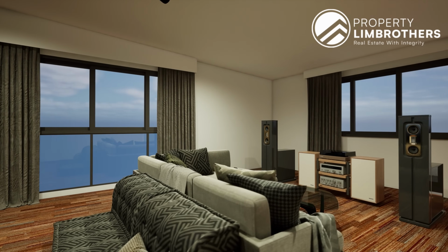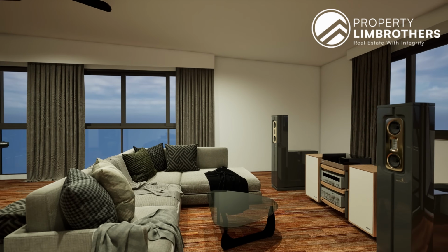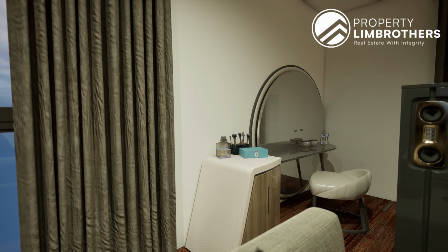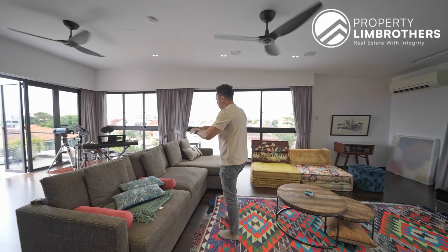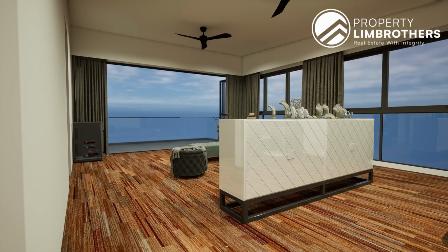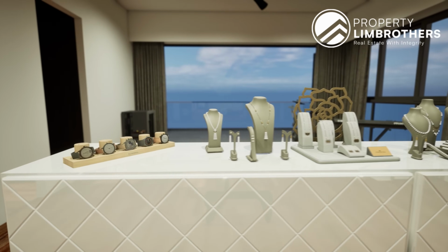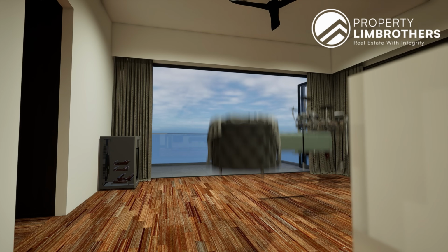You'll want to have maybe a zone here to be like your mini living room within your master room. Utilize this corner to be a dressing table zone or study table zone as well. Situate a center divider that is not full height but half height with storage over here. And then at the top, it can act as a space for you to display all your watches, jewelry and stuff like that. Bed head facing towards the view.